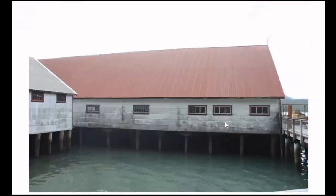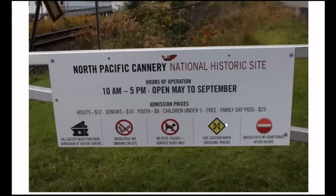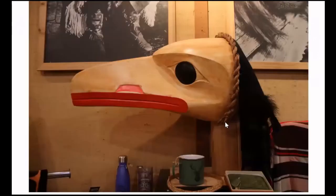And there's another part of the fishery building. It was quite a big operation. It employed thousands of people. North Pacific Cannery, that was it. And this was another mask inside one of the tourist booths.